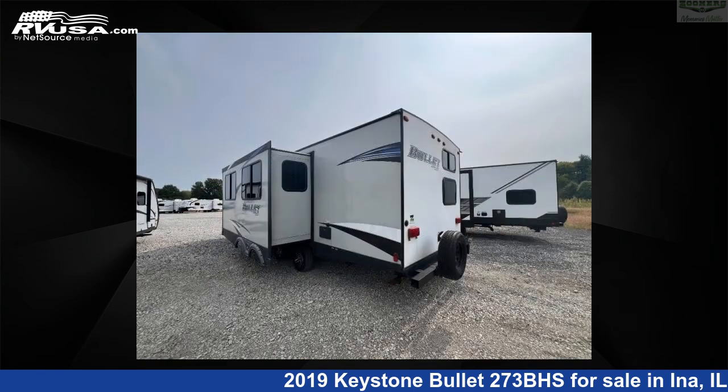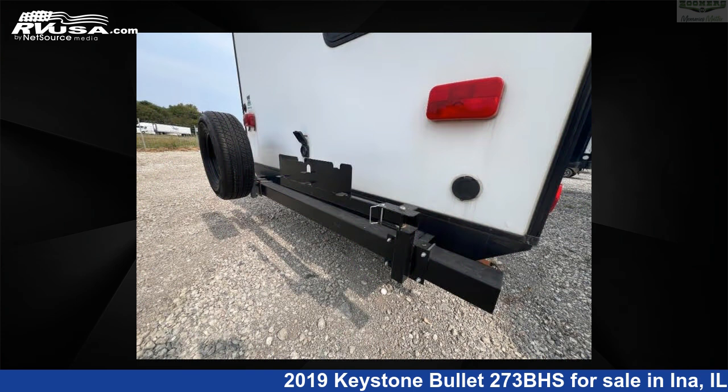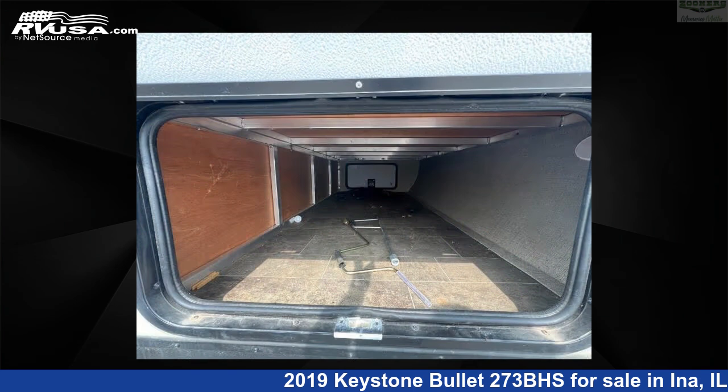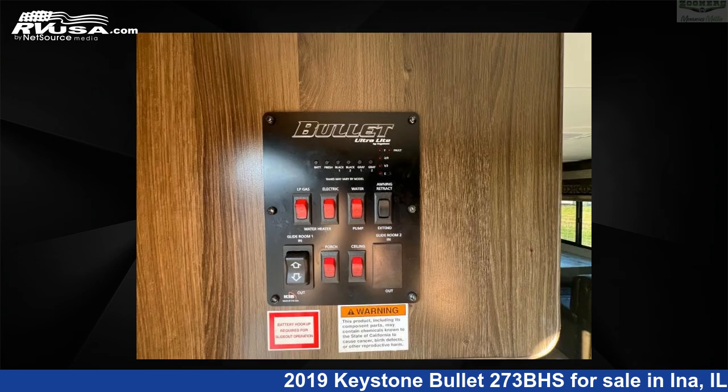This used Keystone is 31 feet 0 inches in length and features sleeps 9, slide-out, and 43 gallons fresh water capacity. The floor plan layout of this travel trailer features bunkhouse, front bedroom.